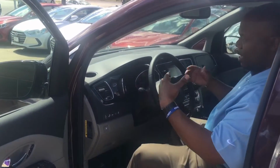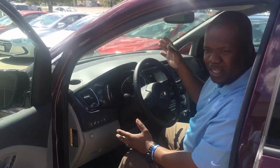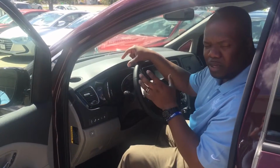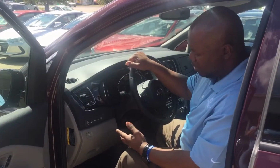Another thing is the lane departure. Lane departure allows you to drive down the road safely, and if you should cross over either on the right side or the left side, the vehicle's reading the lines in the road, and if you cross over without hitting your blinker, there's going to be a visual and an audible indicator that lets you know that you've crossed over the line. Again, this is just something that keeps us safe.